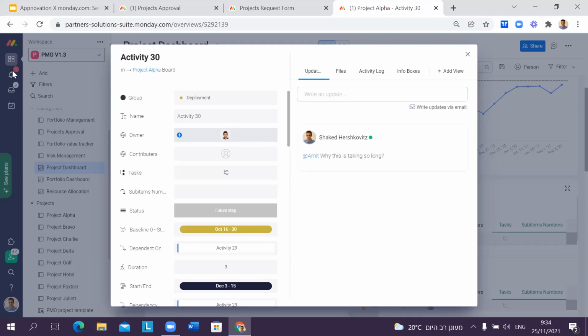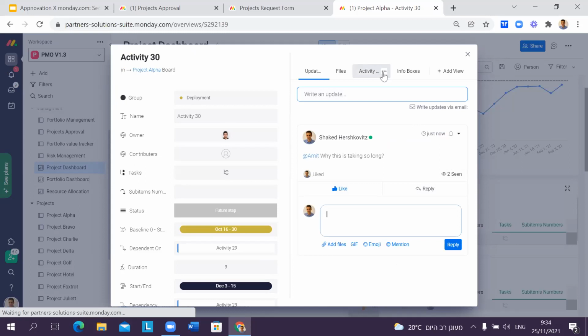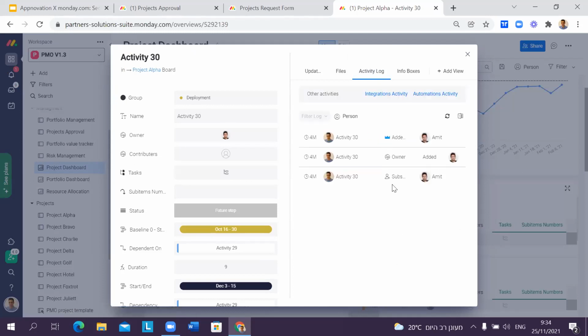Amit will be tagged and will be notified in the notification center. I can see who's seen it. You see Amit already seen it. I can like, reply, and everything that we've done throughout this item will basically be kept from day one, so we can get the exact in-context communication.